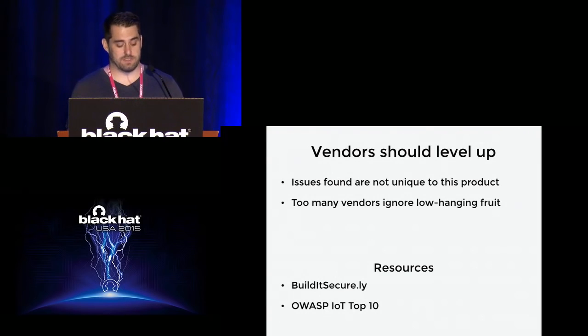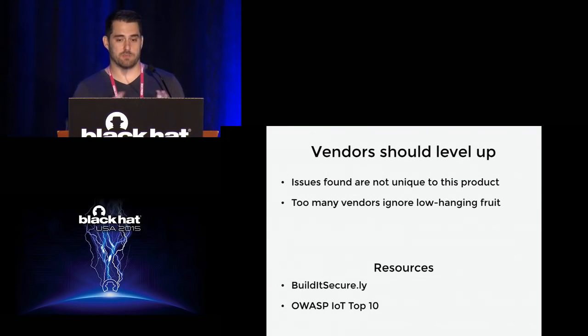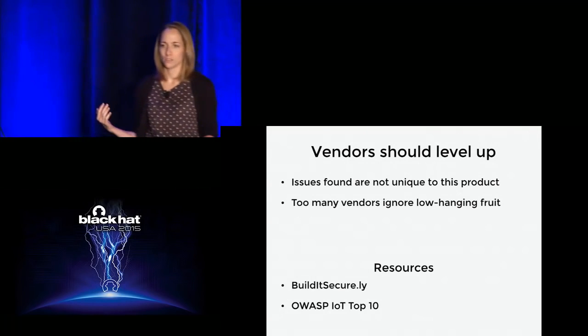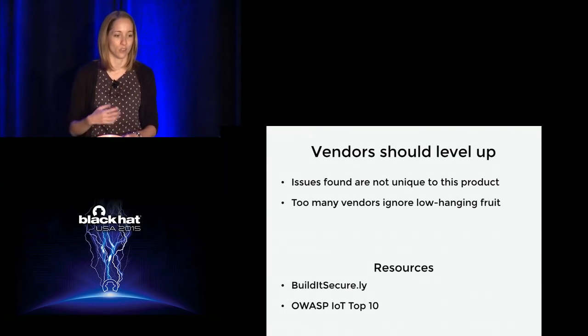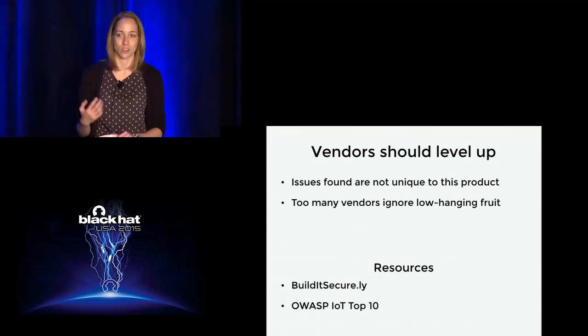But up to today, short of individual researchers, people like Joe Grand going out and giving presentations saying here's stuff that people should be doing to secure their products, there is no kind of resource for people to reference. I guess just to drive that home, the issues that we found clearly aren't unique to this project. It's not like these are issues that you will only ever find on a firearm. These are very low-hanging fruit, easy to fix, and issues that you probably do see in other embedded devices as well.